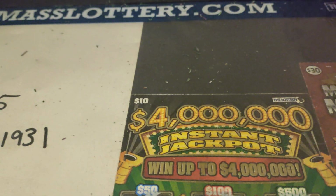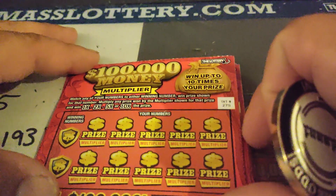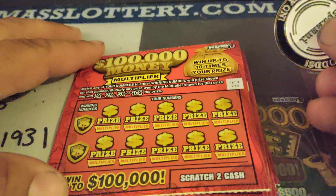Let's start with a decent win here on $30 worth on Thursday. Let's do our five $2s first. Here they are. Let's see if we can find a multiplier under the prize. Right here we have a match your prize, 1x, 2x, 5x, or 10x the prize underneath it. Let's see if we can get something here.